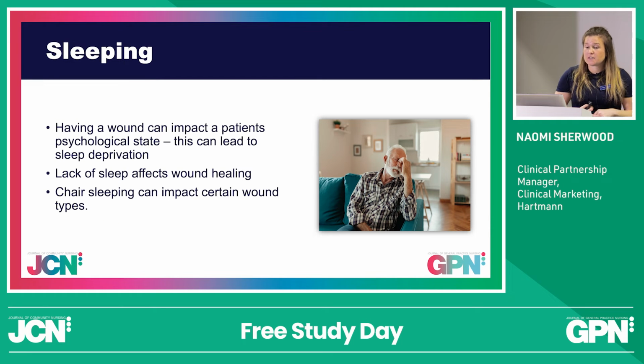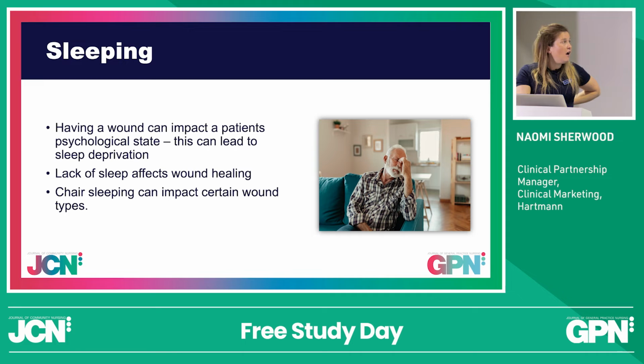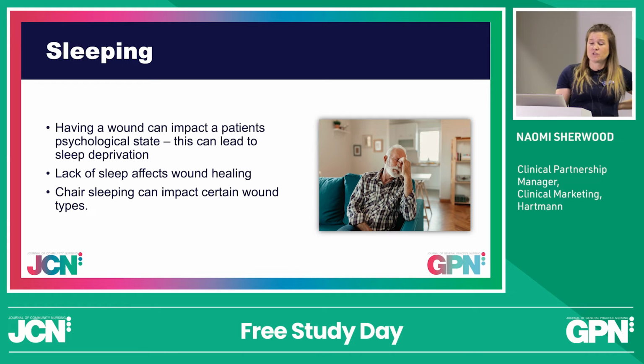Sleeping. So again, sleeping is something we all take for granted until we can't sleep, and then we feel dreadful. I'm sure most of us in the room have done night shifts. We all know how dreadful we feel. It messes up your food intake and everything, doesn't it? So again, you can see how that impacts on a wound, and also their psychological state. I am a horrible person if I've not had enough sleep. Don't talk to me. I don't want to know.